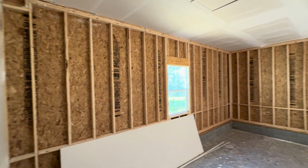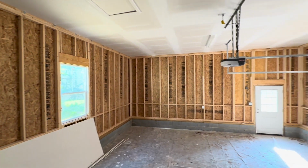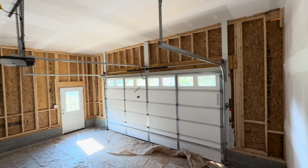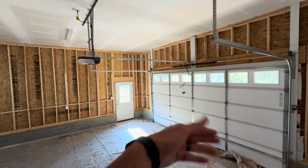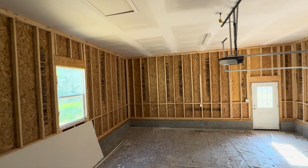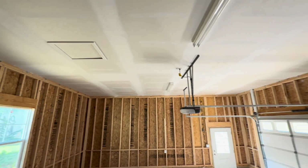So typically when we do a garage, we're going to include a window, an exterior door, the garage door and the motor. Obviously, I didn't point it out when we were walking around outside, but we got a little 4-foot skirt extending outside of the garage for you to run your driveway into. There's your scuttle hole up there.